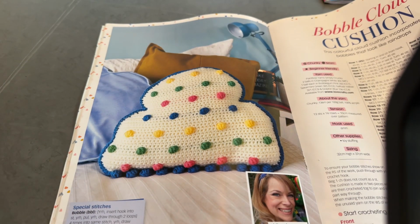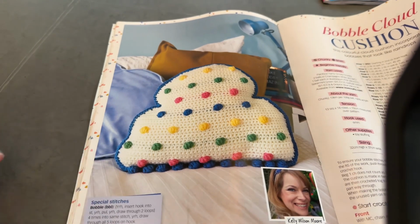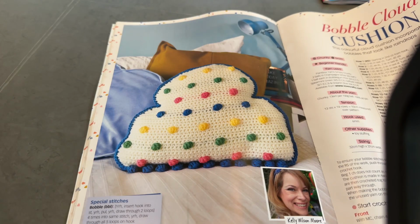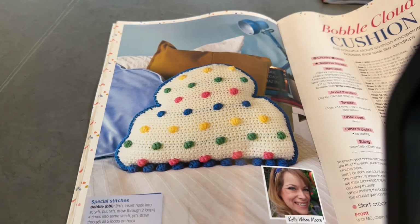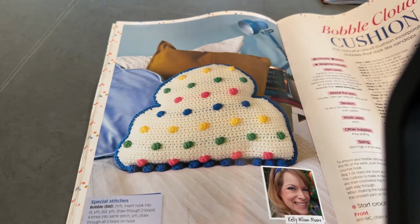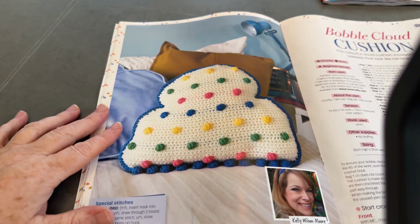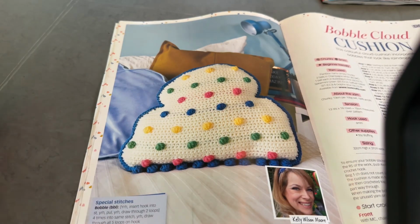This is Kelly Wilson Moore making a bobble cloud cushion. I'm glad she explained what it was, because earlier on I looked at that and thought, what the heck is it? You've got to make stuff for that, haven't you? You're not going to get a blank, that's for sure. Go to the shop and say, can I have a cushion that looks like a cloud, please? Doesn't go that way, you've got to make your inside bit yourself. But, you know, if you fancy it, why not?